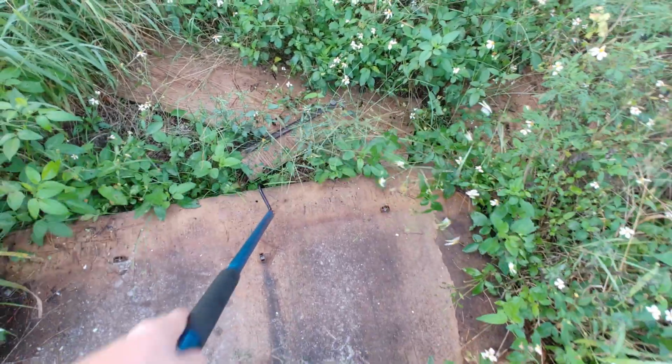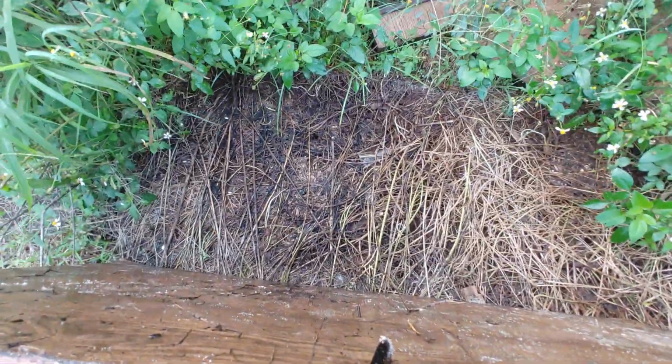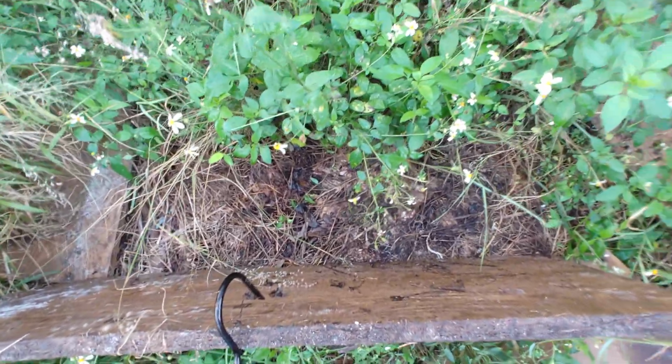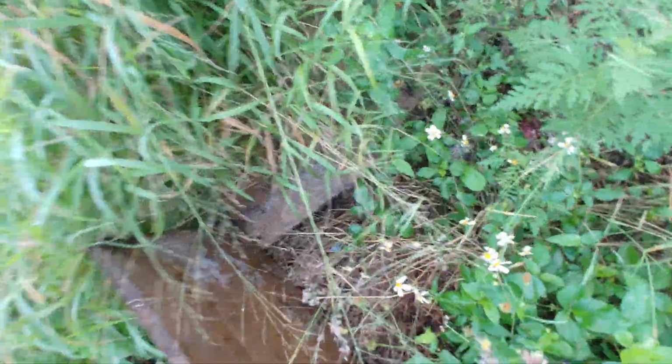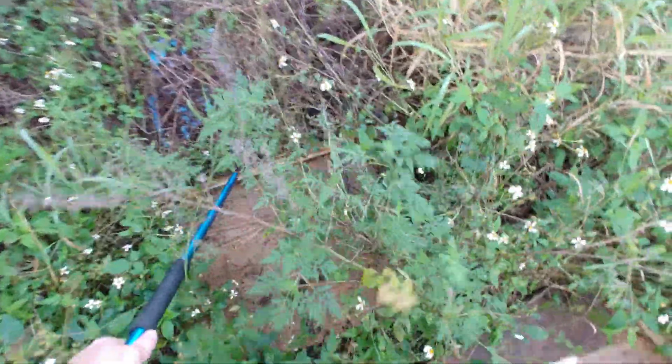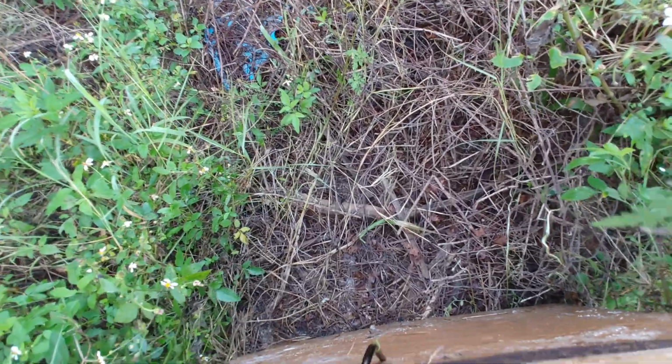Alright, here's a few big boards to flip. Nothing home. Nobody on there. Get this one over here before I put it back. Oh, it's hard to see. Don't see anything under there. Nobody home.